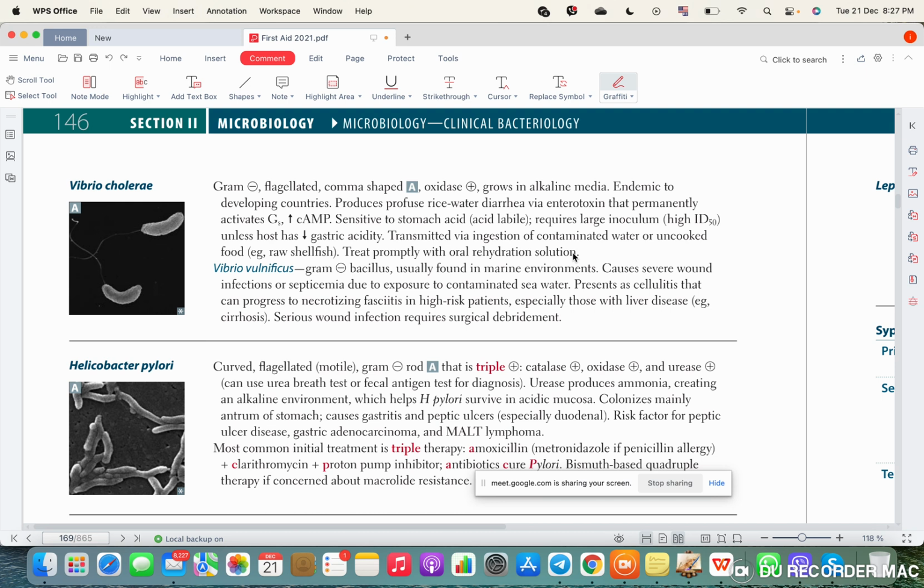The answer is those patients who have hemochromatosis. They have plenty of iron in their body, and this bacteria loves iron. So people with hemochromatosis and also hepatitis C tend to get Vibrio vulnificus. Write a note about that. So, gram-negative bacillus, usually found in marine environments. It causes severe wound infection or septicemia due to exposure to contaminated seafood, seawater. So it presents with cellulitis that can progress to necrotizing fasciitis in high-risk individuals, especially those who have liver disease like cirrhosis, from hepatitis C, for example. So, serious wound infection, you must surgically debride.